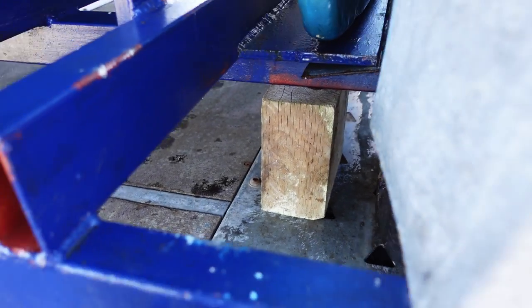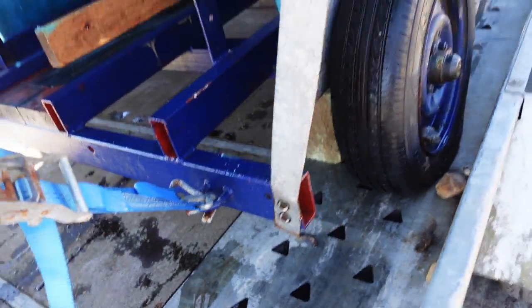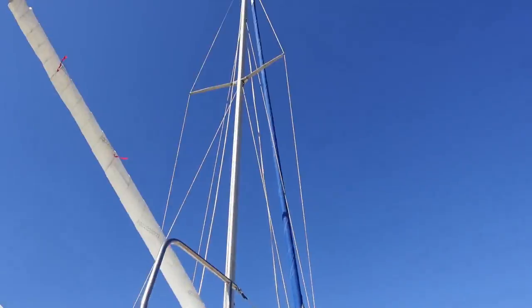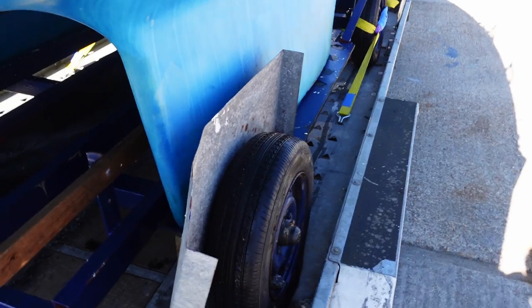We've got the wood underneath there. Tire still hissing out, but yeah, we'll strap this down. Get the boat packed up. Still got the mast to take down, pack up the rest of it. So yeah, I got a time lapse going. We're gonna get started.